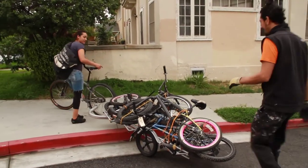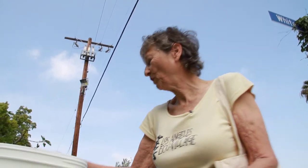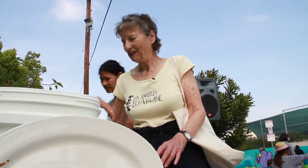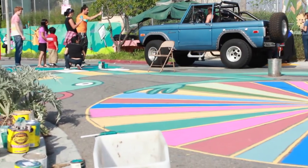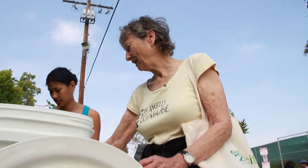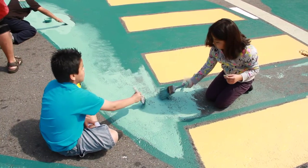We call what we're doing today an intersection repair, which means essentially that we're repairing the intersection of our two streets that were essentially made and designed for automobiles, and we're transforming the intersection into a public plaza that's made for people. That doesn't mean that cars can't use it, but it means that the street is shared by people, by bicyclists, by carriages, by kids playing in the streets. So we expect cars to be respectful of that.